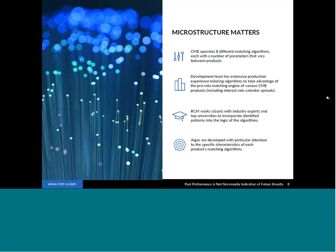So David's going to go over a little bit about the microstructure and why it matters, and go through some of the CME's matching components. Yeah, so when you think about execution algorithms and the complexities that they face, besides being fast, another important ingredient is being sensitive to the markets that you're trading. Different markets have different complexities. When we develop equity algorithms, we have to pay attention to the fact that in the U.S. markets, there's a dozen exchanges and 30 dark pools where we can seek fills.